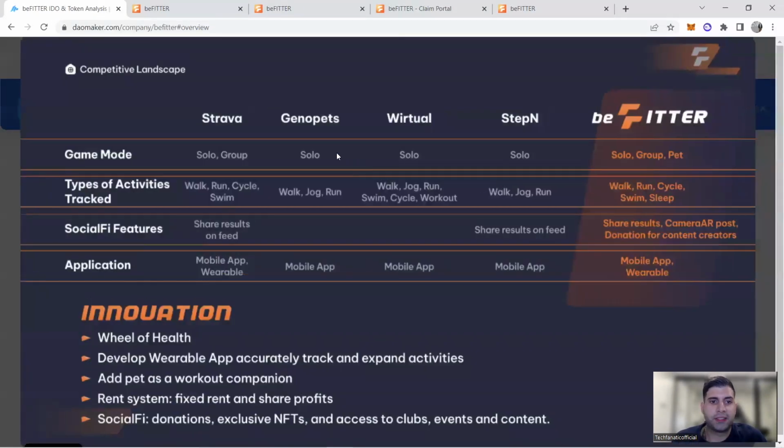So if you see the comparison they're making to projects like Genopets, Strava, Virtual, or Stepen, Stepen being the biggest one, is that they have a group mode, they have a pet mode, they have different sporting activities, whereas other ones have only a solo mode. So you don't have that ability to have the group activities. They have the SocialFi feature, which means you can share results, you can do donation, you can even do campaigns, whereas the other ones don't have that much of a social feature.